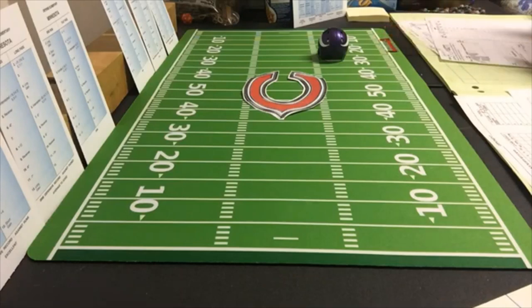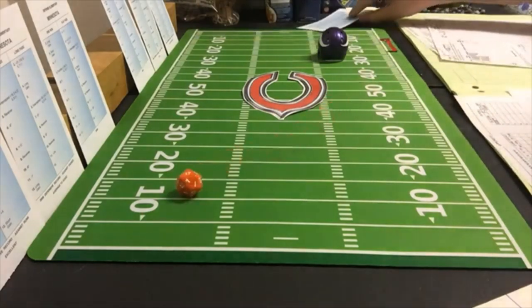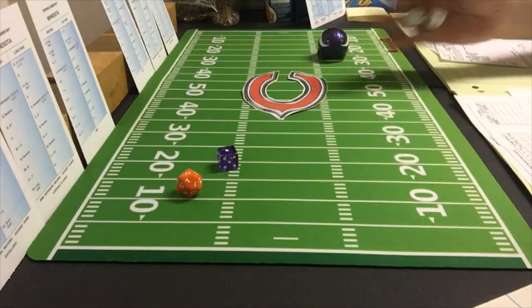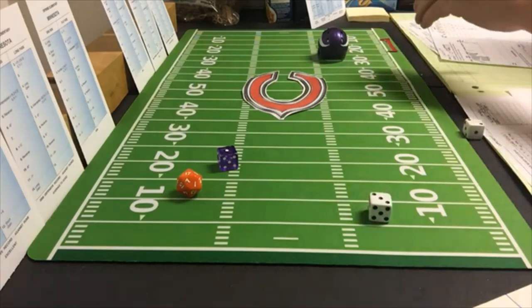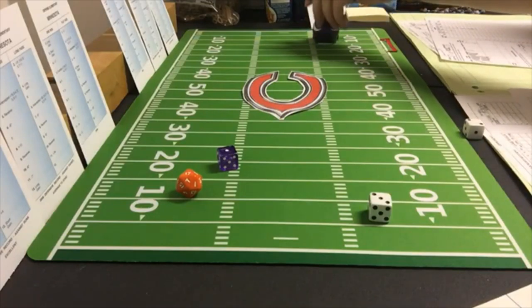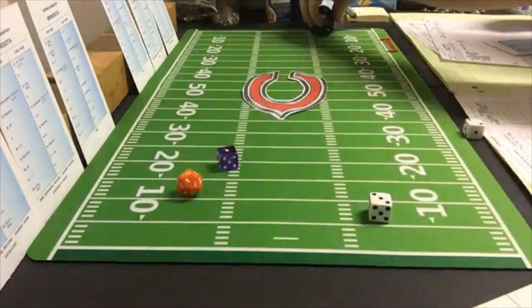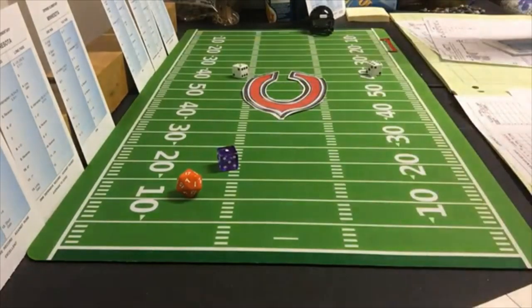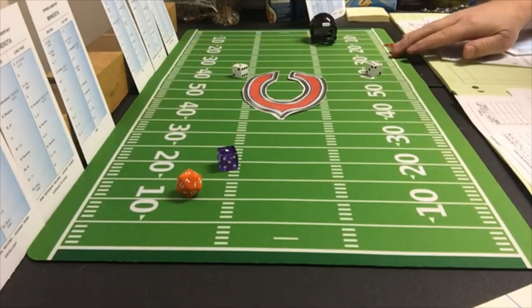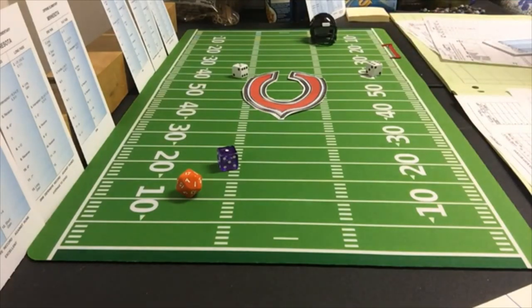So they're going to go short to the flanker. And we're looking for the pass. And that's a 9. Short is intercepted 15 yards, 2 to 8, 11 or 12. Intercepted 15 yards. So 2, 10. And we're returning it from about the 7. And that's a 9 on the interception return, which is 10 yards. 3, 8, 10. We have it 1st and 10 at the 17.